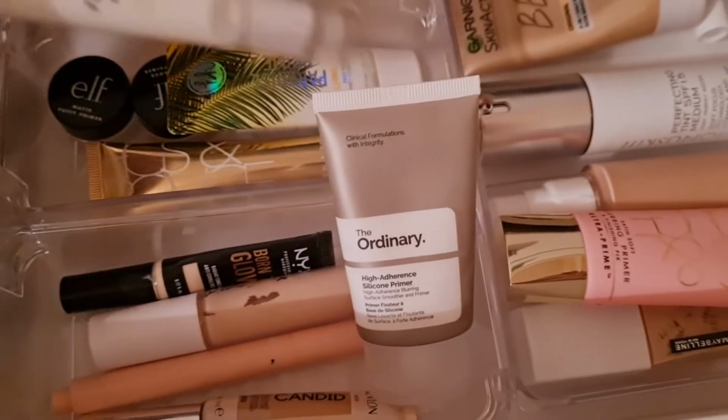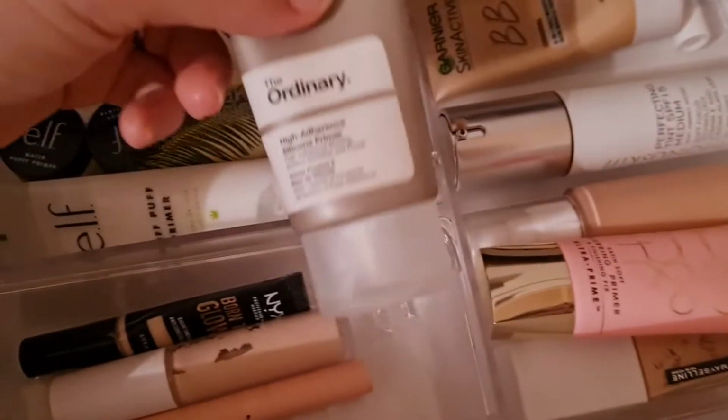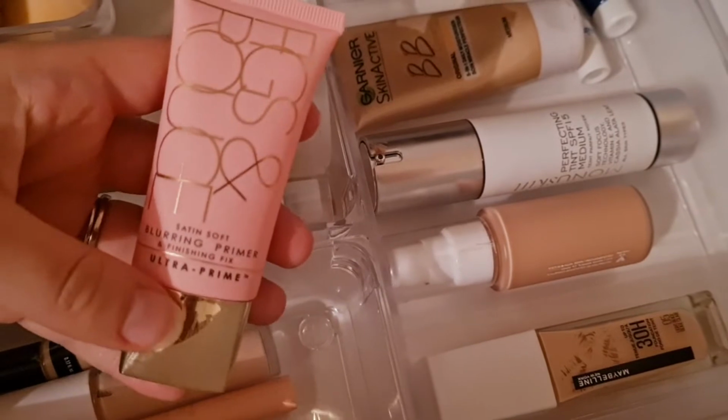This Puff Puff primer I don't want to use. I feel like it's really, really heavy. It might be just more of a winter one for me. This Ordinary one is also really heavy, but it's nice. It does the job.